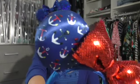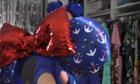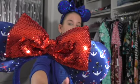So this was the pair I bought because my sister made me a skirt that went with it. And I love how all the anchors are like Mickey, Minnie, Donald, Goofy. It's a puffy red bow. It is. But, you know, I made it work. And then it says Disney Cruise Line on the side.